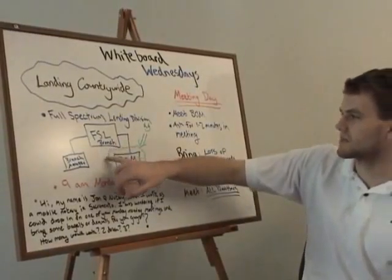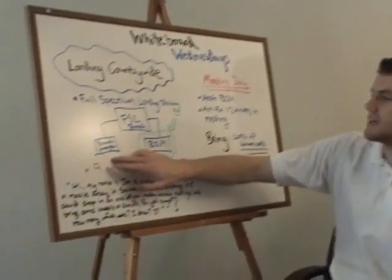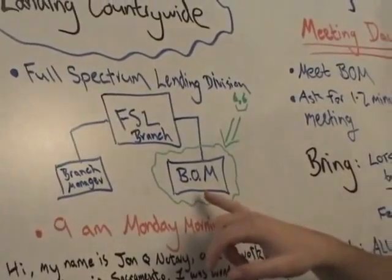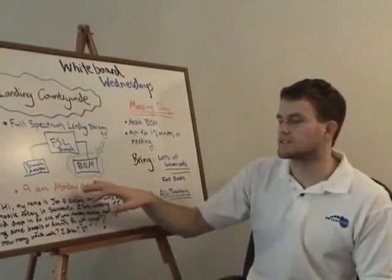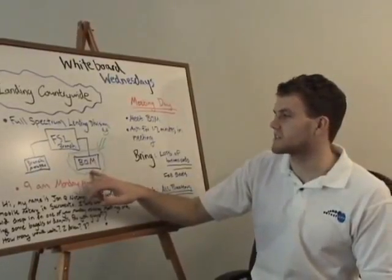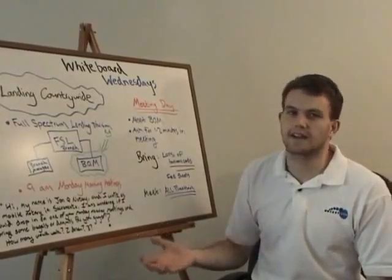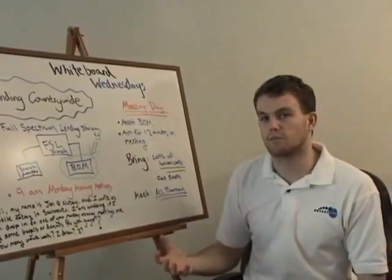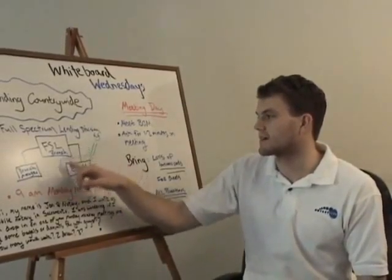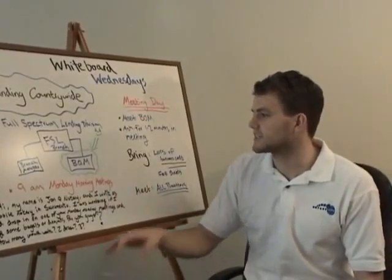And the typical full spectrum lending branch has, in its upper management levels, a branch manager and another person over here that's called the BOM, which stands for the branch operations manager. And for our purposes, the person we really want to get to know and focus on is the BOM, because this person has pretty much most of the control over who they can hire or use for their mobile closings, or if they even will offer that or not. So the BOM is the person you really want to contact, and I'm going to show you what to do next.